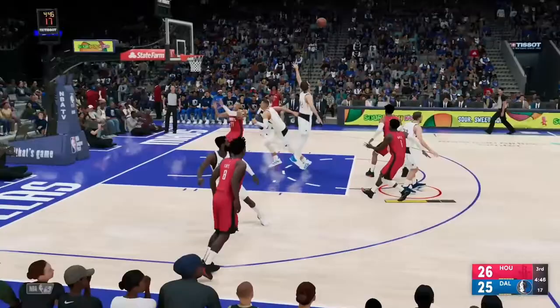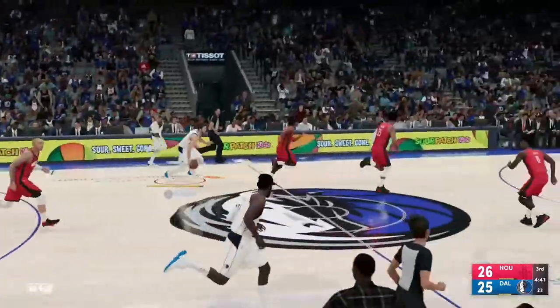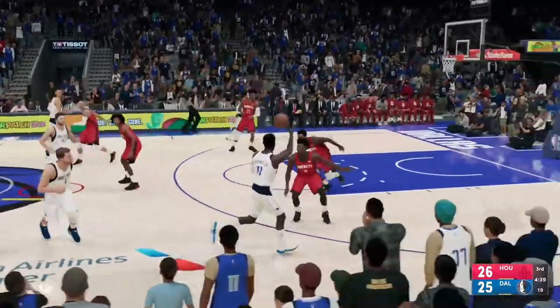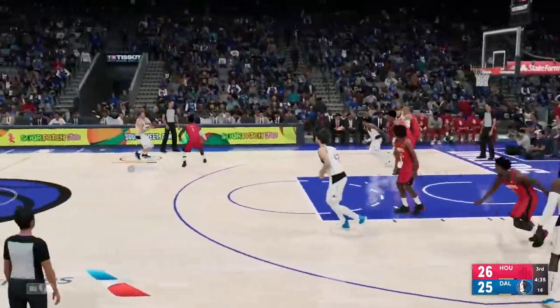Growing up, Wall played running back, wide receiver, safety. And just like his idol AI, he gave up the gridiron for the hardwood. Now here's Hardaway. Well, he hasn't scored yet, but I'm sure that'll change.